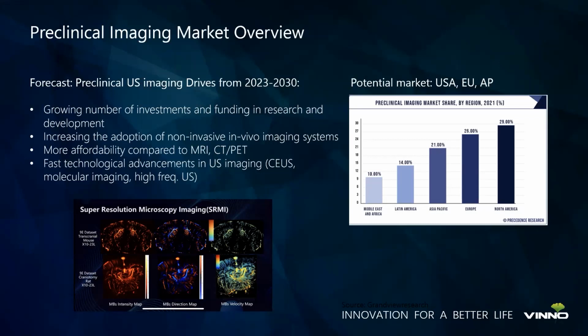This technology, SRMI, overcomes the diffraction limit of ultrasound imaging. Let me explain with some numbers. For instance, conventional beamforming is around 20 to 100 frames per second. So this is very average, what we're using right now. But ultrafast beamforming can achieve 20,000 frames per second, which is much higher than the conventional one.